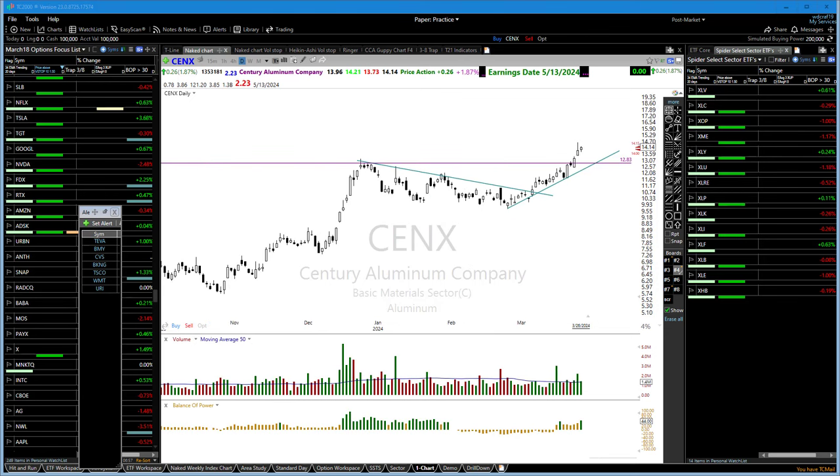Here's a really good example right here in this chart. Stretched up. Okay, and then we just went through this very protracted pullback because we went too far, too fast. It took 2 months for that to resolve that to the upside. Almost 3 months. Okay. So just wait for the next entry into the trade.